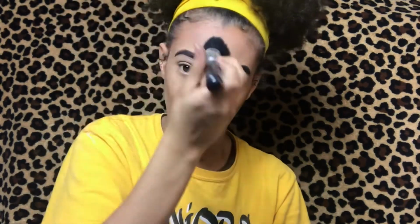Next, I'm going to take my mineralized skin finish powder and apply that all over my face, well, not the areas that I contoured. If I needed to place it where I contoured, it would be to tone it down a little bit. And on my forehead, I use it there to blend in the foundation with the brown. FYI, I could have done my brows a little better.